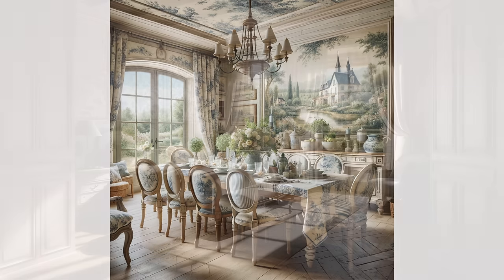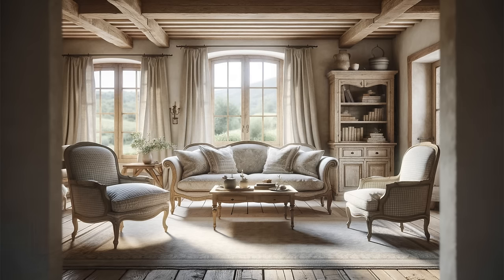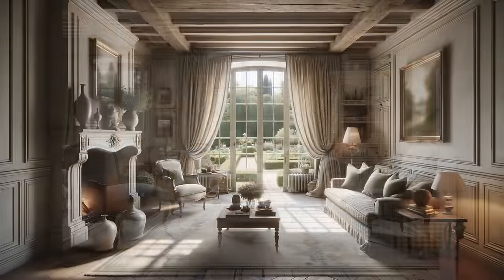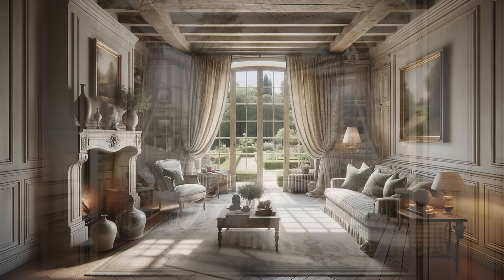The selection of patterns and textures, ranging from floral chintz and classic toile de joie to gingham checks and stripes, adds depth and visual interest. These fabrics are thoughtfully layered to enhance the overall aesthetic, showcasing the meticulous attention to detail that defines French interior design.